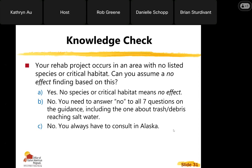So far, about half of you have answered. Give you a few more seconds to get more people. Okay, so polling has closed. Over half of you, or most of you, answered no. You need to answer no to all 7 questions, including the one about trash or debris reaching salt water, and that is the correct answer.